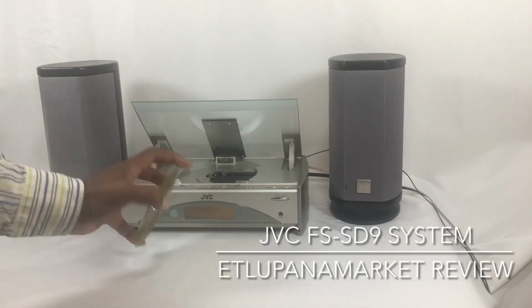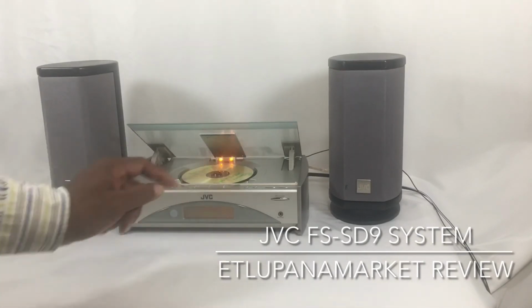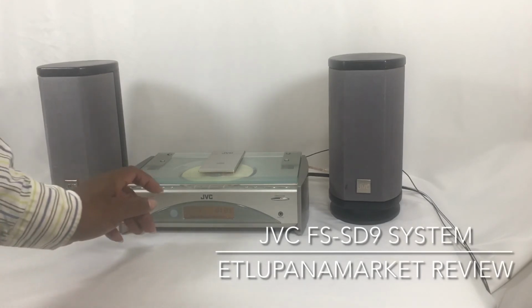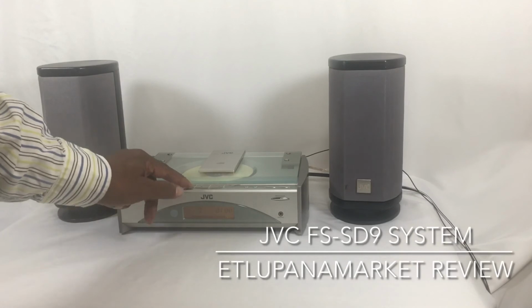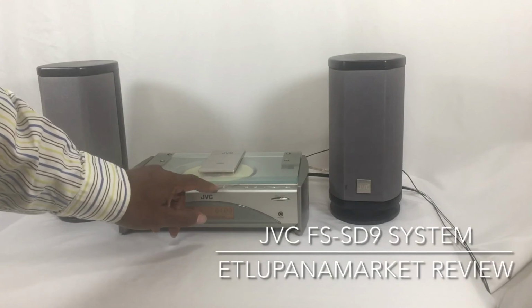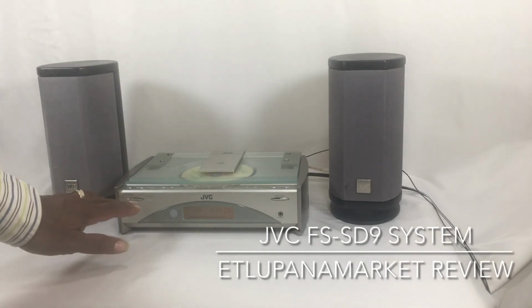So let's just put this in there. There we go, and we'll just hit the CD play. Comes down, it'll start playing right away. And of course it has a fast forward. And reverse, so we can go back. There we go. And that's the first song, so as far as it'll go back. Pretty slick. All right, so that's your power.